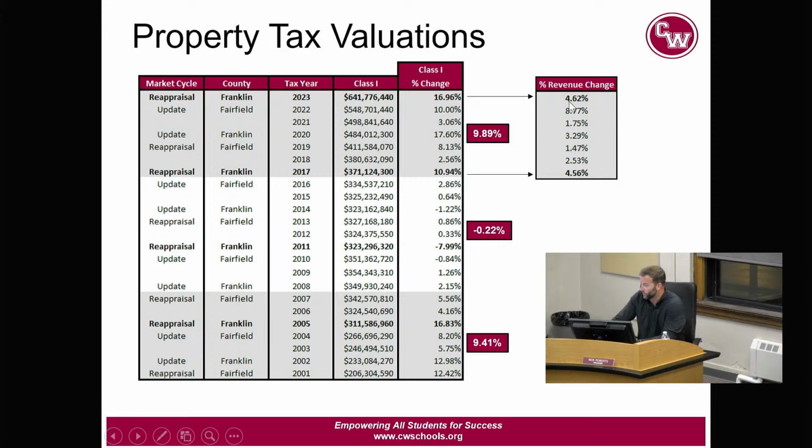This shows you our revenue growth off of that. So although we're projecting 16.96% value increase, the school district's revenue is increasing by 4.62%. So it's not a direct correlation when you see property values go up that you receive that revenue. There's reduction factors, there's fixed sum levies that are in place, there's the 20 mil floor, there's a lot of other factors that are in place that kind of suppress your revenue growth outside of these values.